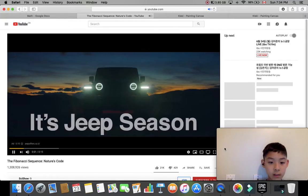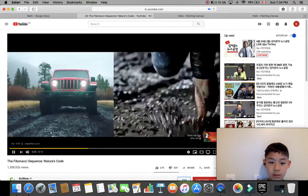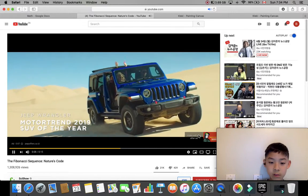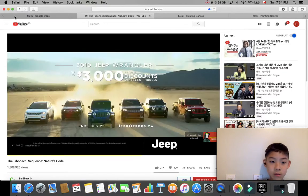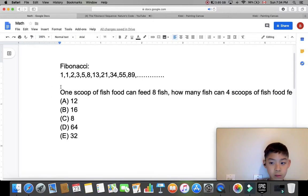It's Jeep season, which means now's the perfect time to get into a Jeep Wrangler. Motor Trend's 2019 SUV of the year. Right now, get up to $3,000 in total discounts on select models.